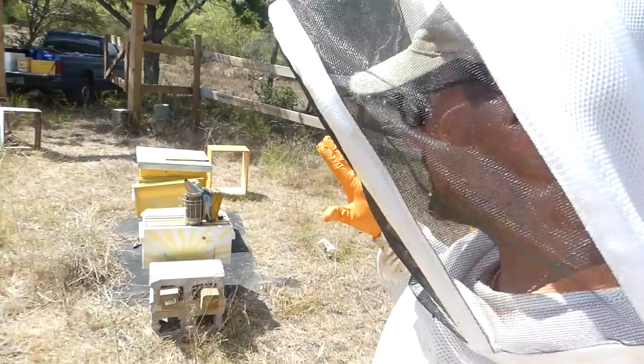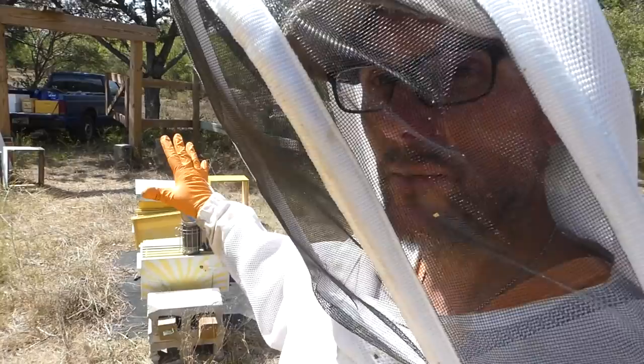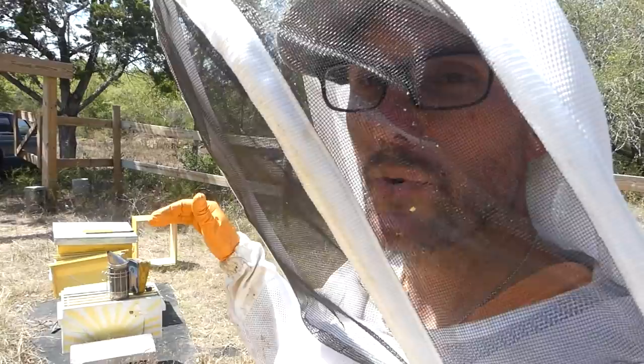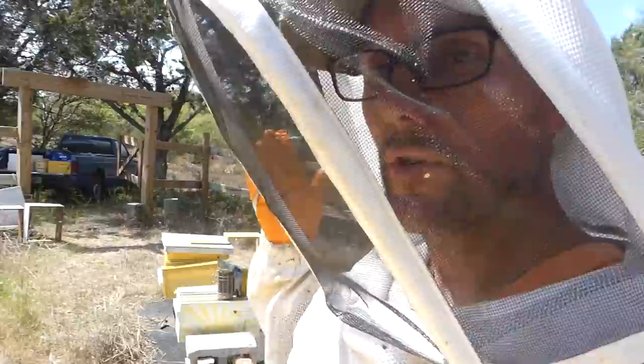Queen was definitely sighted on one of those that went back into the hive, so we're in good shape there. Hopefully by reducing that down to one box, they'll get strong enough to push those moths and beetles out, and then in a week or two they still have plenty of room to put nectar and pollen. In a week or two, I can put another box on or transfer them into one of these horizontal hives.